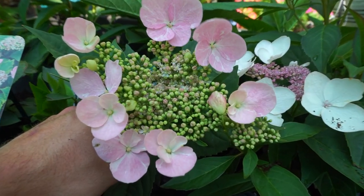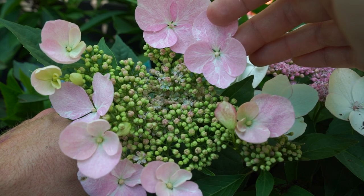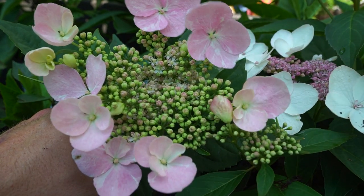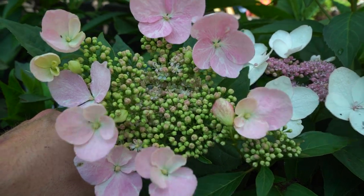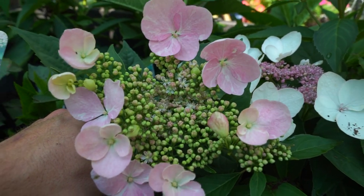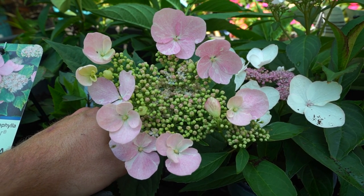You can see they have the lace cap thing going on up top. And look at the flowers on this. They have the white striations on the inside and all the buds in the middle. I don't always go for lace caps. I'm pretty picky about them. I don't know why though. Whenever I see them in a garden, I'm always just in love with them. But for some reason, never really gotten into them in my own backyard.